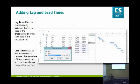Okay, so I'm going to talk a little bit about adding lags and leads, because this can be really beneficial in projects, because a lot of the time there's a delay, and when there's a delay, most people will just come in and type a date, and then that date is inflexible and it has a constraint applied. That's not what I want you to do. If there's a delay between, let's say, task 3 and 4, as we've got in the example on the screen, let's put a lag in between those two tasks.